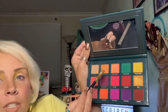So now we're gonna go in with the color Popsicle, which looks like a creamsicle kind of orange. It's not a full on orange. We're just gonna start here in the middle.